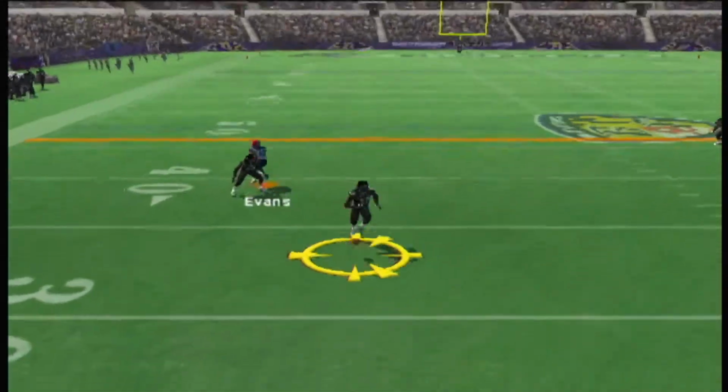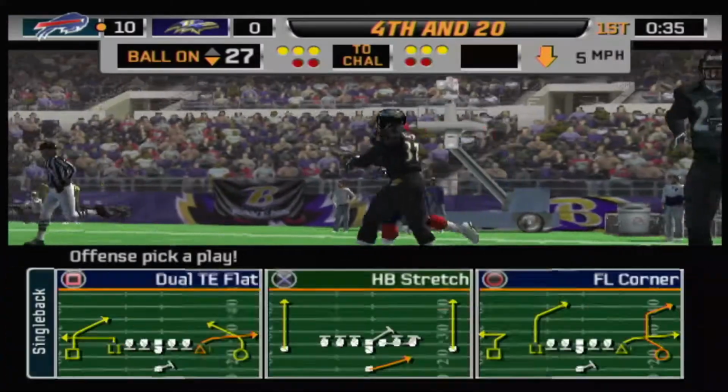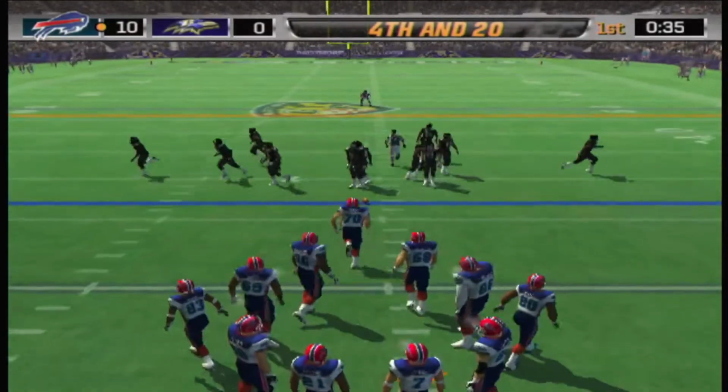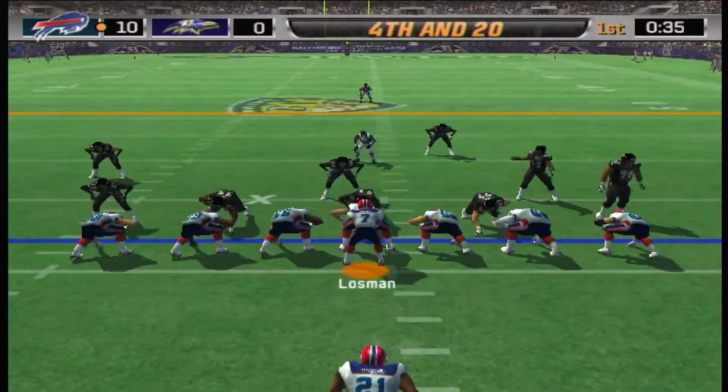With the pass, nearly intercepted. John, it looked like he never saw the defender. Sometimes in zone coverage, a quarterback will throw to a spot where his receiver is supposed to be. That time, the only one there was a defender who couldn't make the catch.